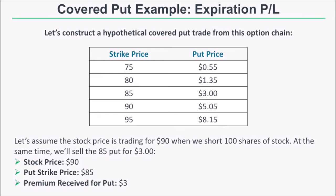Here we have various strike prices and corresponding put prices for each strike. At the time of these option prices, let's say the stock price is trading for $90 and we short 100 shares of stock for $90 a share. At the same time, we're going to sell the 85 put for a $3 credit. So the stock price is at $90 when we short 100 shares, and we decide we want to create a covered put position, so we're going to sell the 85 put for a $3 credit.